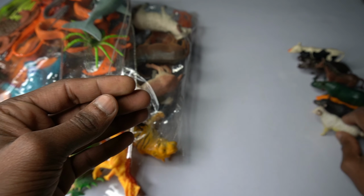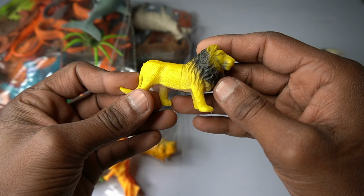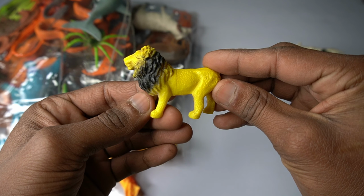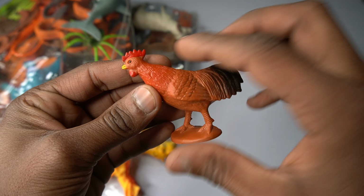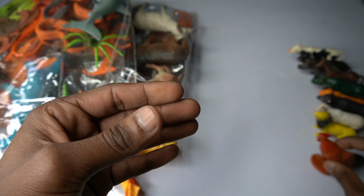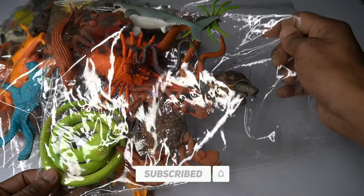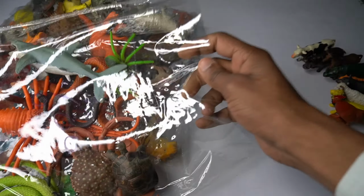So next figure, the lion look is beautiful, guys. Lion figure design is beautiful, wow, so cute. So next figure, chicken, wow, guys, beautiful. Look, guys, the chicken look is amazing, beautiful design, chicken, wow. So next, wow, guys, sea animals collection: dinosaur, octopus, crab, crocodile, tortoise, snakes.